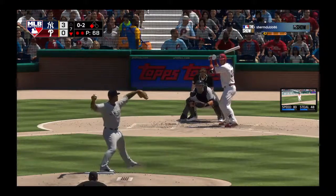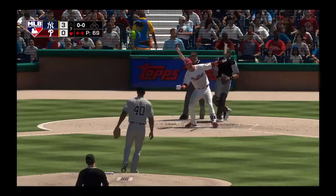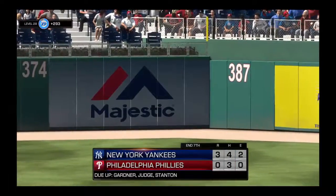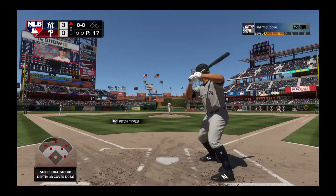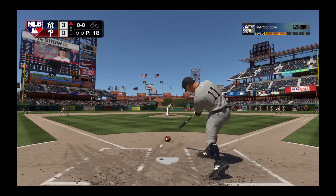Looking to keep the shutout in check. Here it comes. And he will strike him out. 10 now in the ball game, and the inning is over. So back to the top of the Yankee order. Digging in, Brett Gardner. He was retired via the ground ball last time up.